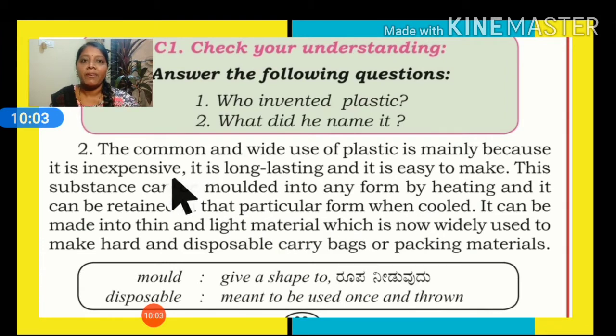Okay, second paragraph. The common and wide use of plastic is mainly because it is inexpensive, it is long lasting, and it is easy to make. This substance can be molded into any form by heating, and it can be retained in that particular form when cooled. It can be made into thin and light material, which is now widely used to make hard and disposable carry bags or packing materials.